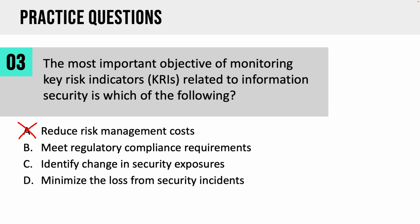Okay, so A, definitely reduce risk management costs. That's not the most important objective here. It's definitely a good secondary goal. We want to reduce costs, but my number one objective is human safety. My number two objective is keeping the business running securely. Number three is managing risk cost effectively. So reducing cost is not a primary goal. Meeting regulatory requirements, also an important secondary goal. It's not the most important in this list. It's not the most fundamental for a key risk indicator, because regulatory compliance speaks to compliance, not risk, right?